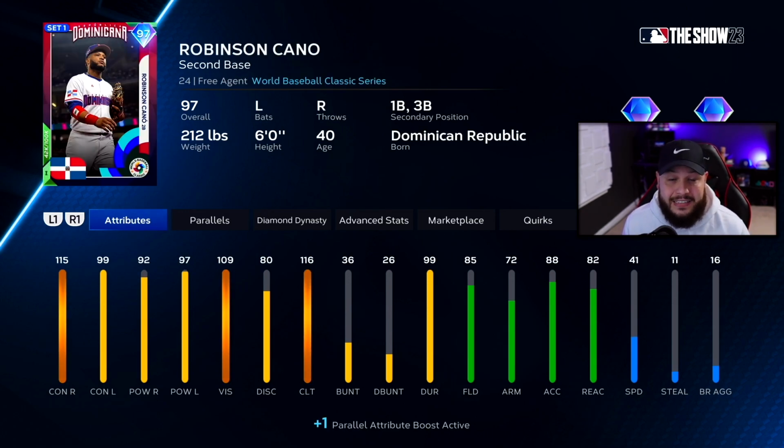Somebody whose PCI is not going to shrink, and I have him at number 2. Number 2 second baseman, Robinson Cano, elite hitter. As you can see, 115, 99 contact, 92, 97 power, 116 clutch, gold defender, 41 speed. He's not going to be stealing bases, but he's not there for that. He's going to be jogging around the bases because he's going to hit a lot of moonshots for you.